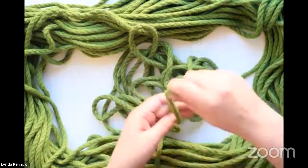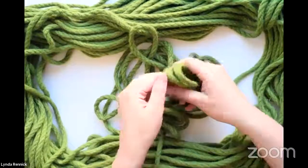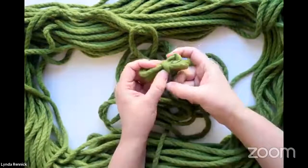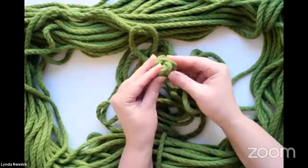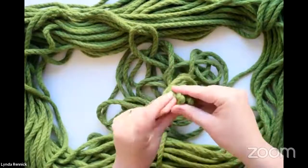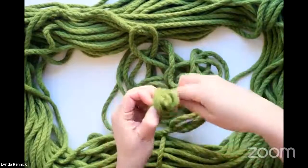I wrap the yarn around my fingers a couple of times. And then I pull that off my fingers and I wrap around the middle just once or twice. And then I fold that in half. And that looks like the center of a ball, just something to wrap around to start with. And then I just start wrapping.